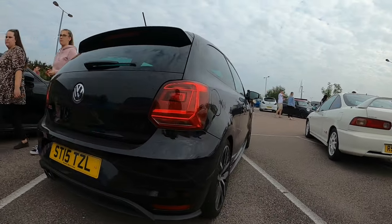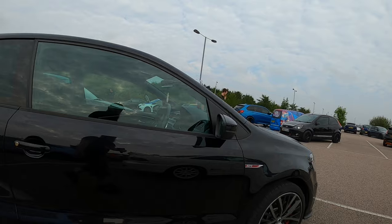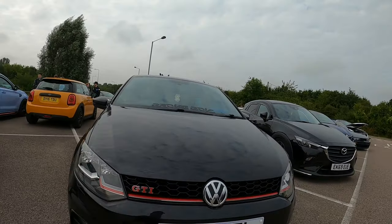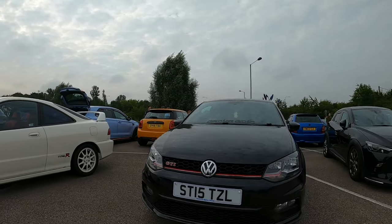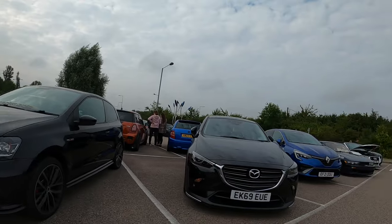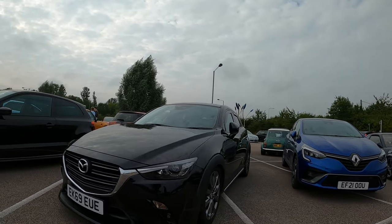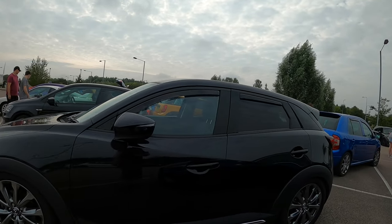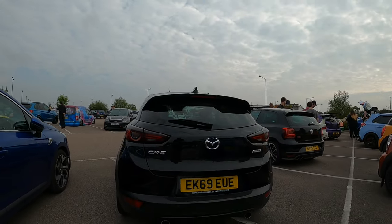Volkswagen GTI. Stock, I would say. Also, considering the plate, might have been a Ford ST before. That's a Mazda 5, I think it's the new ones that are like SUV type thing. I had the older MPV Mazda 5 as family car, and they're actually pretty decent. No idea what those ones are like.